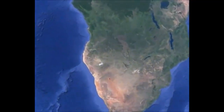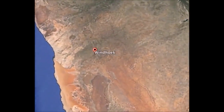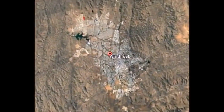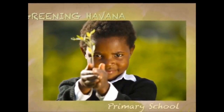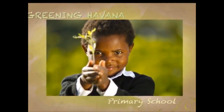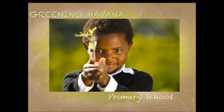In Africa, Namibia, in the capital city, Windhoek, is an informal settlement, Havana. Here lies the site for the project Greening Havana. Havana is the fastest growing informal settlement north of Windhoek. Here, about 29% of Windhoek's population reside.